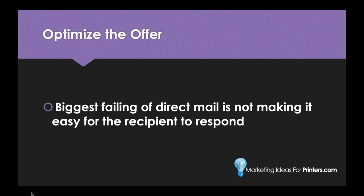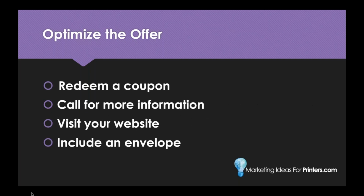You want to take advantage of every opportunity and give the audience a chance to respond. How do you do that? This is where you're going to include things like, redeem a coupon, call for more information, visit your website, include an envelope, those types of things. Maybe it's a nonprofit and they want to do a remittance envelope.